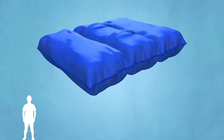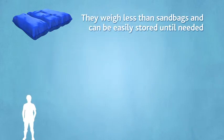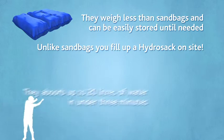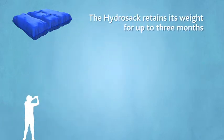So as you can see, the benefits of the Hydrosack far outweigh those of the sandbag. They weigh less than sandbags and can be easily stored until needed. Unlike sandbags, you fill up a Hydrosack on site. They absorb up to 20 litres of water in under 3 minutes. The Hydrosack retains its weight for up to 3 months.